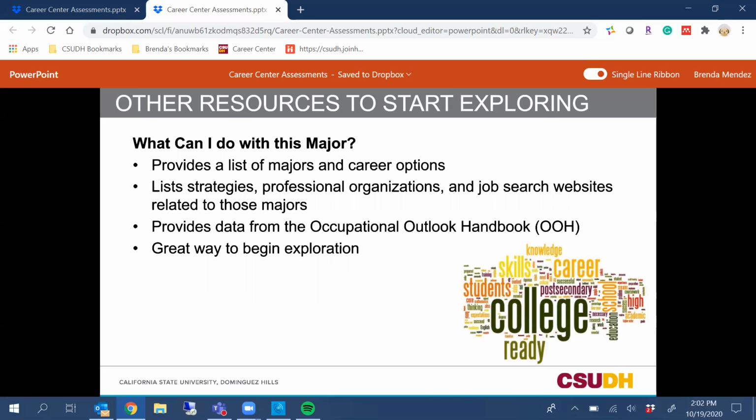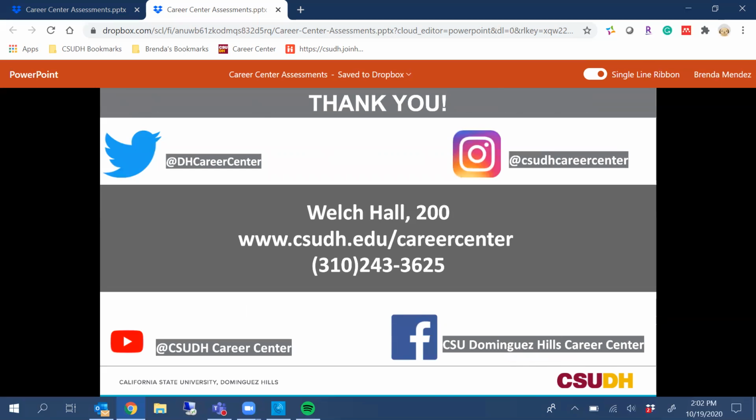Another tool that we pay for is called What Can I Do With This Major? It's a subscription that lists not only career options within different majors, but it also offers strategies, professional organizations, and other tools for those related majors and career options. It also provides data directly from the Occupational Outlook Handbook, and it's a great way to begin exploring and reflecting on what's the best fit. And these are some of the assessment tools offered at the Career Center.